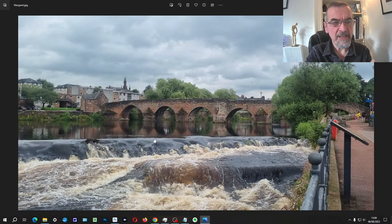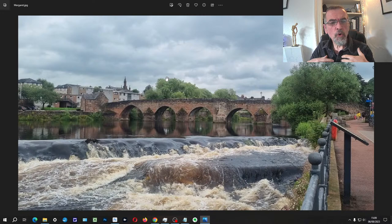This river runs more or less north-south, so the sun is never really going to be in the sky at this point. But depending on the weather, you could have some really beautiful, colourful skies there if you're there either early in the morning or late at night.